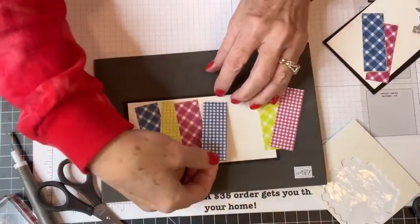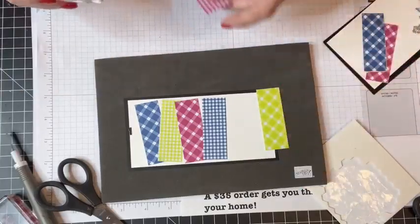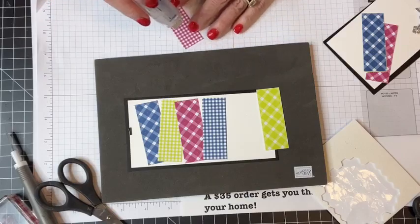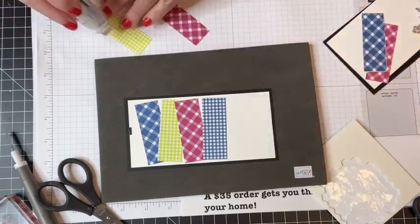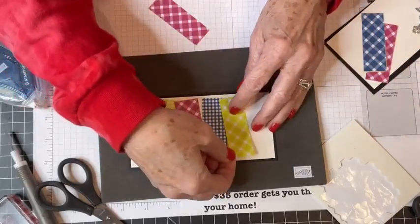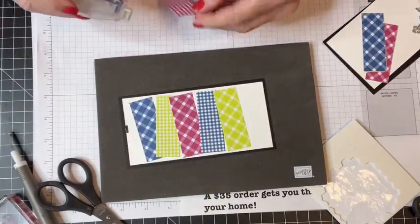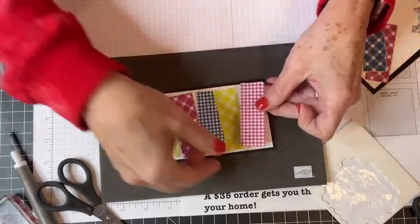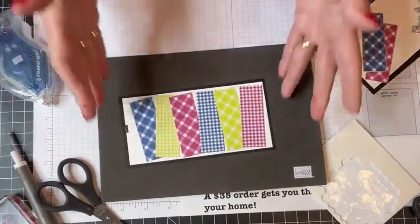Okay, let's do this. So you can get the Sending Cheers stamp set and dies in, oh, I almost blew that. I almost did that out of order. Not that it would have mattered. No one would care, but you know, us card makers tend to be perfectionists, right? All right, so here we go. They know that you put a little extra effort into it. Okay, so there you go.